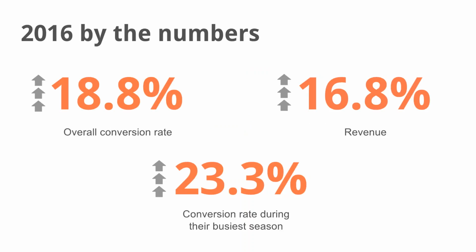Cool. Before we dive into the actual campaigns and the things they did, here's what they ended up with, the after picture. By the end of 2016, where we are now, their overall conversion rate was up about 19%, revenue was up about 17%, and they were able to increase the conversion rate during their busiest season about 23%. Obviously, conversion rate and revenue up across the board is always great to see.